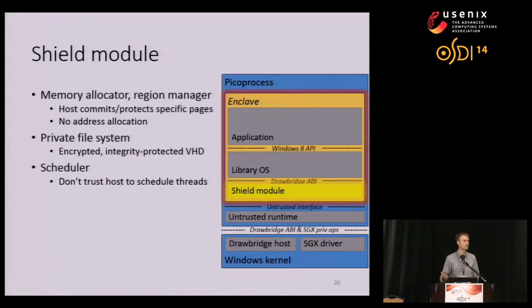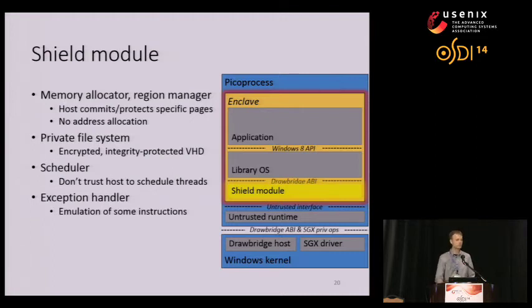It implements a scheduler because we don't trust the host OS to schedule our threads, not just to manage mutexes, but even if we controlled that, we don't trust it to control thread interleavings and allow people to exploit benign race conditions that exist inside the application. We don't want to open up that possibility to the untrusted OS. So instead, we implement a scheduler, much like scheduler activations or upcall scheduling, inside the shield module. The shield module also is responsible for handling exceptions like page faults and for emulating some instructions like CPUID that can't be executed inside the enclave.